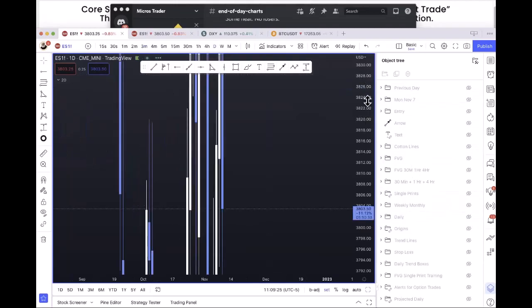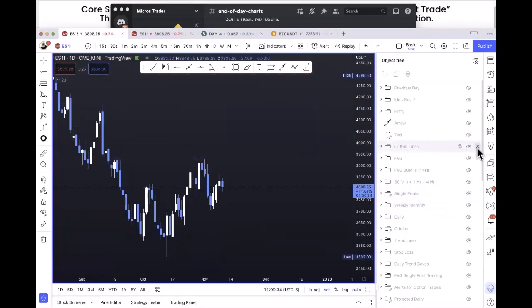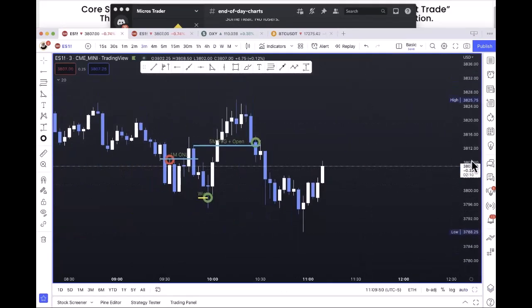Let me switch to a day time frame here. So when I click on daily, there's all my daily lines. Then here's all my monthly lines. So I have them divided out like that by folder, and you can turn them on and off as you need. And it's a very nice way to keep your chart clean. I also have a folder called entries. When I make an entry, when I am on Zoom, I will call out that entry and make it known that that's the trade I took.